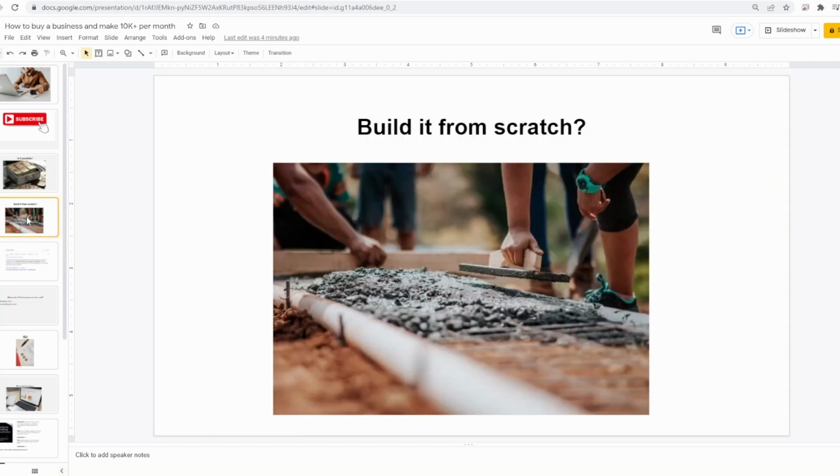The second question is, isn't it cheaper just to start a business myself? Yes, in some cases it absolutely could be, but you have to understand that businesses have expenses, and just because you start a business doesn't mean you're going to have an established customer base from day one. With an established business, more than likely, they have existing customers and existing cash flow. So that gives you huge peace of mind.